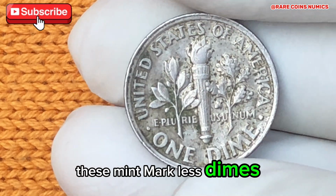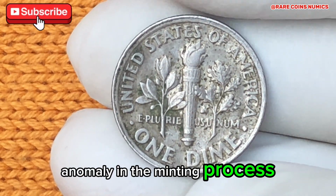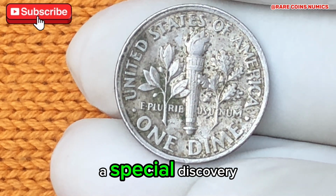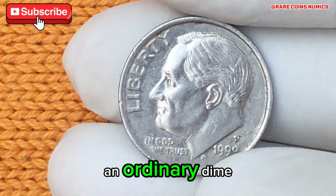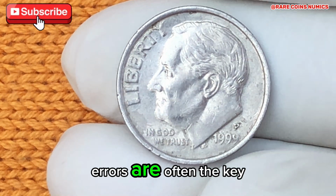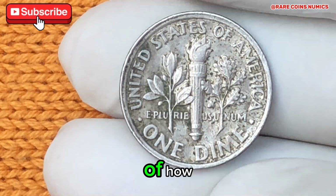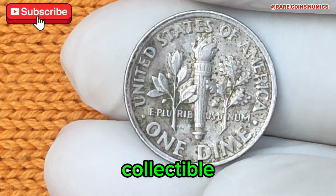These mint-markless dimes quickly became highly sought after, as they were a rare anomaly in the minting process. To the untrained eye, the coin might look like any other dime, but to collectors, it was a special discovery. This subtle mistake in production turned what would have been an ordinary dime into something of great value. In the world of coin collecting, errors are often the key to a coin's worth. A mint-markless dime is not only a rarity but also a unique example of how even a small mistake in the production process can lead to something highly collectible.